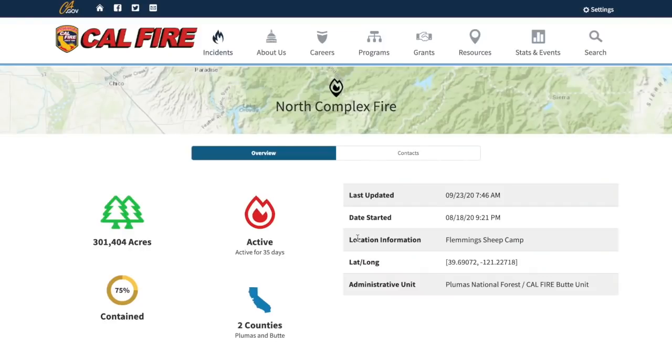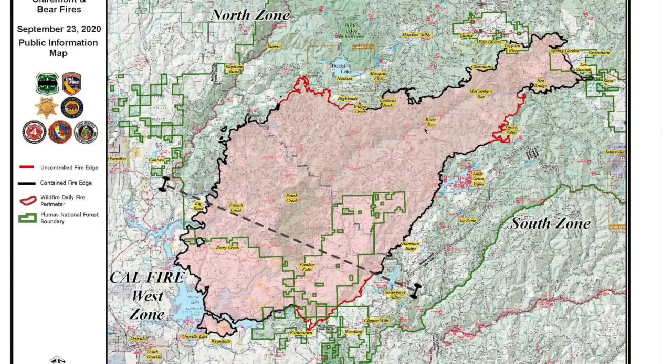So if we actually get into the numbers for the North Complex, you can see it officially reached over 300,000 acres. So like I said, there are still those 3 areas where there is active fire growth, and there could be some active fire behavior over the next 3 days, although for the most part, I'd say things are looking pretty good. And that is looking great. 75% containment is exactly what you want to see. And you can see that on this map.